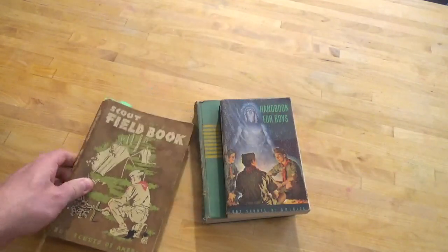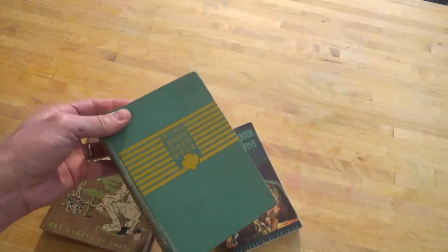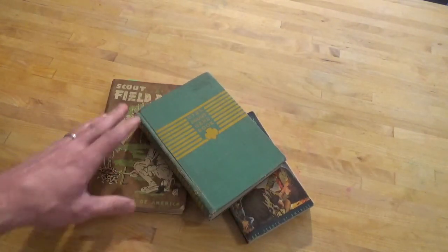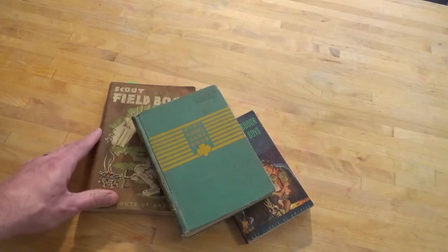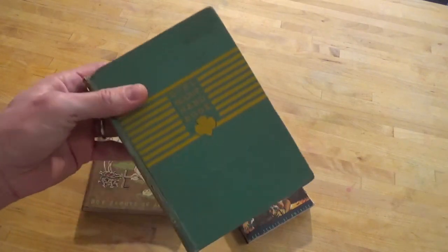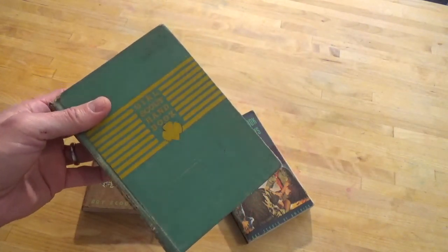But the reason I say it's also important to pick up a Girl Scout book is because you have to keep in mind most of these books were written back in the 50s. I think all of these were written in the 50s, some of them maybe the 60s. You'll come across some in the 60s as well, but most of the ones you're going to pick up are going to be from the 50s. And it's important because, again, America was a different place back then, and the genders were very much separated.